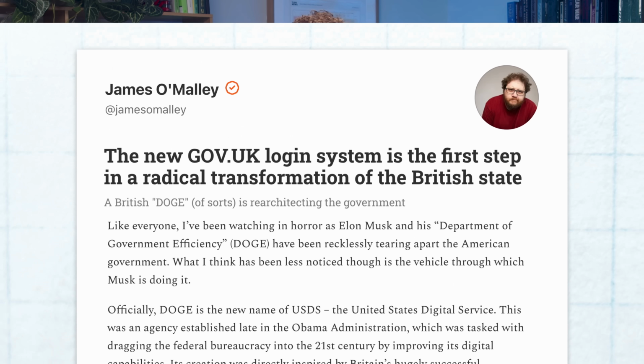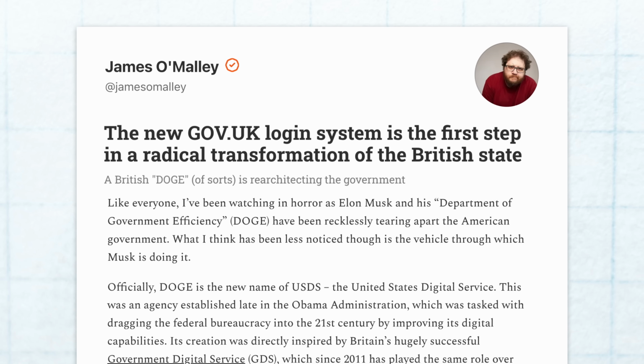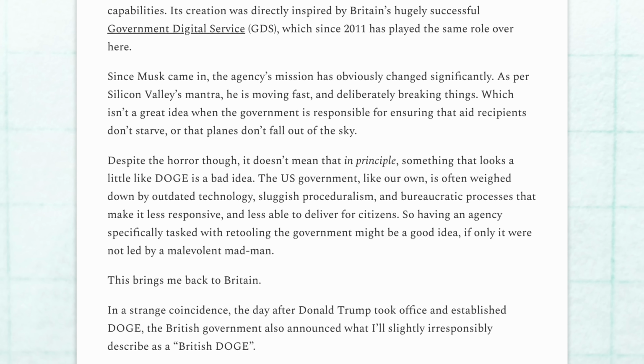Now, before we get into it, we should just say that there's a guy called James O'Malley who's done a number of great Substack pieces on the government's digitisation plans, which we'd recommend reading, and we've linked to down below. Anyway, let's just start by taking a look at the government's new app.